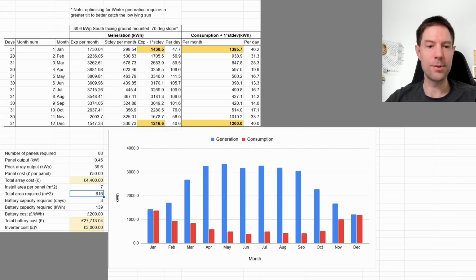So obviously we need some sort of inverter to convert that power from the array into usable power for the home and the batteries and all that. And now I had a look around again, and an inverter that would give you enough power to hook up to a 40 kilowatt peak solar array, you're talking probably £3,000-ish. So this is basically a commercial scale inverter.